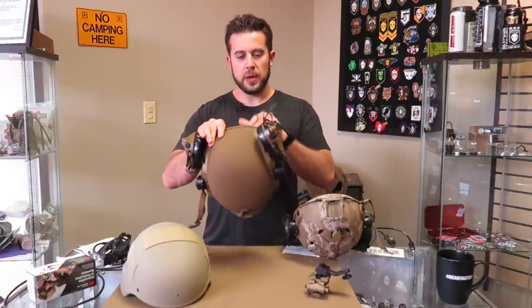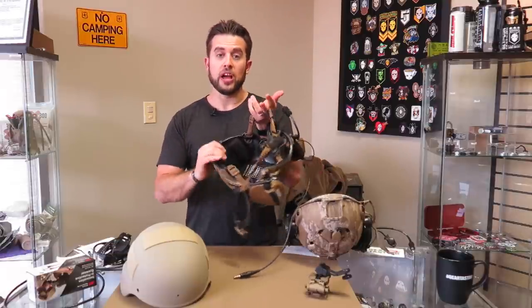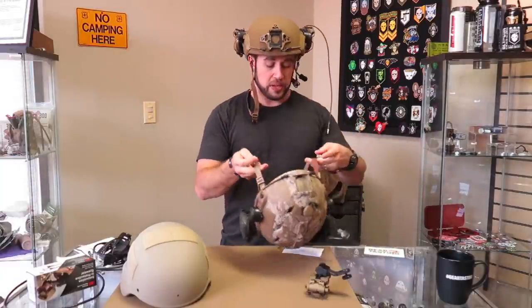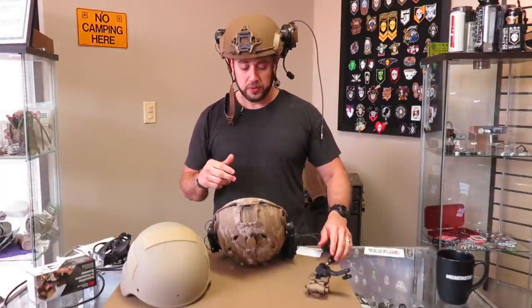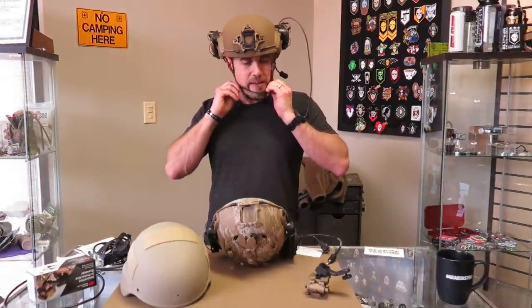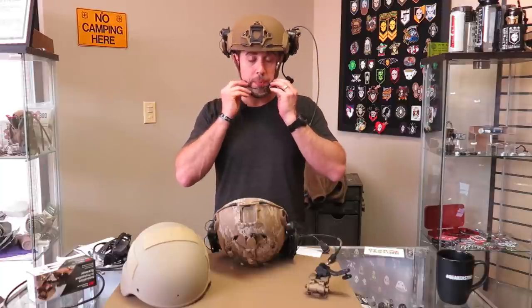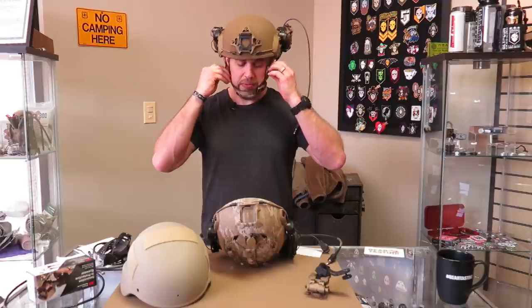I think the benefits of this are really there. I thought it was a very comfortable helmet too from what I've worn so far. It fits me really well, and I've always been a huge fan of the OpsCore chin strap system and the adjustment that they built into it, but honestly, I've really loved this chin strap for some reason. I don't know if it's the way my chin fits it or what, but I think the adjustment on these is a little different from the OpsCore.